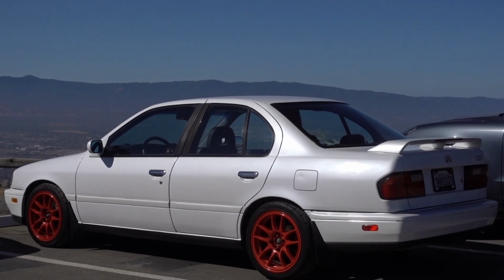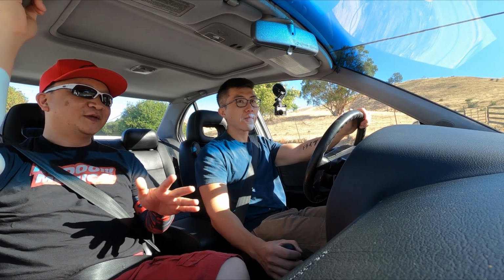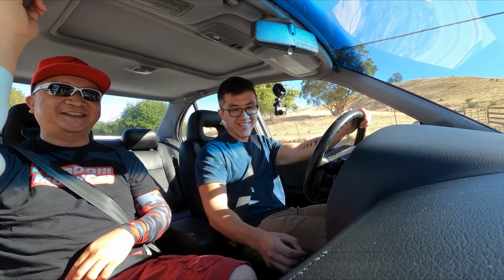And that's one thing I always like to joke about with people when they get in this car. I always tell them, do you guys know there's no cup holders? It's a real race car. It's a real race car. That's so funny.